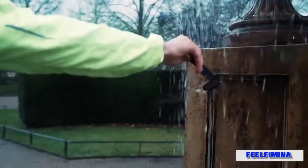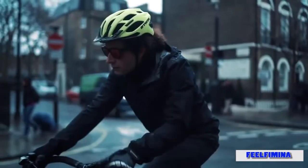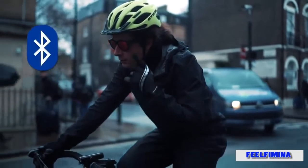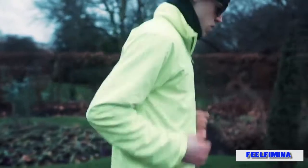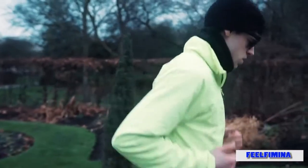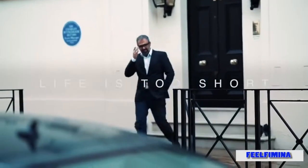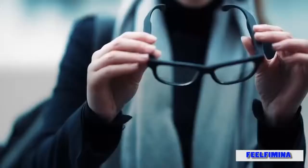With its waterproof casing, UV protection lenses, 10 hours of battery life, and hands-free Bluetooth connection to your mobile device, Voxos turns your real world into an augmented playground of opportunities. Life is too short to be disconnected. Be present. Be free. Be Voxos.